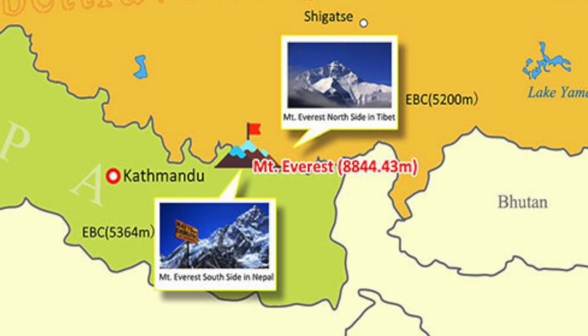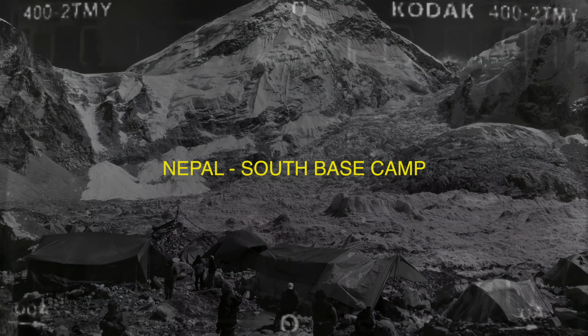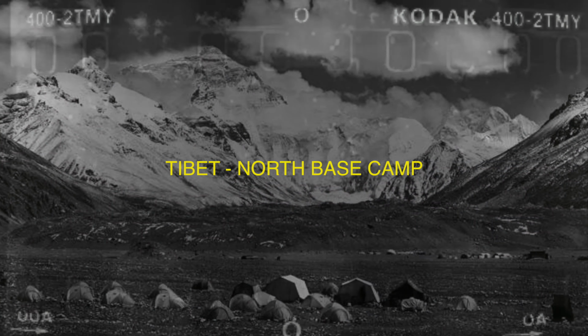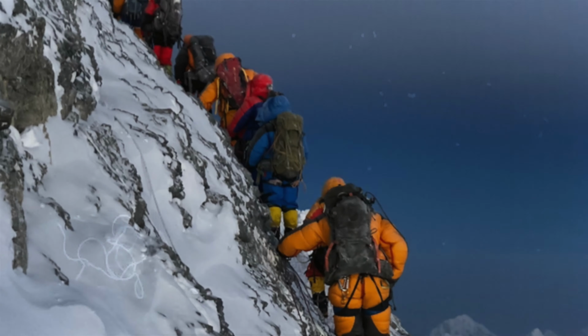There are two base camps on Mount Everest. The Everest Base Camp on the Nepal side, also known as the South Base Camp, is at 5,364 meters, while the North Base Camp is situated in Tibet at 5,150 meters. Both base camps are used by Everest climbers.